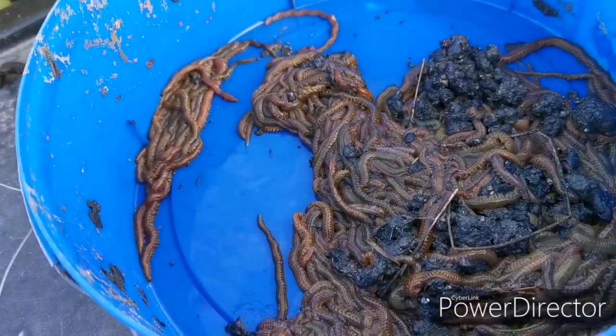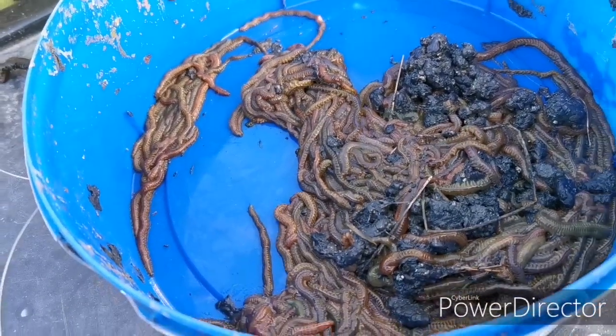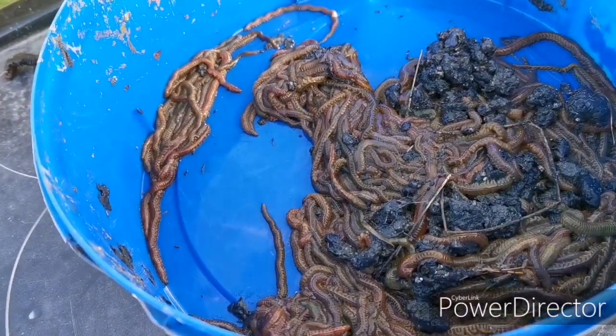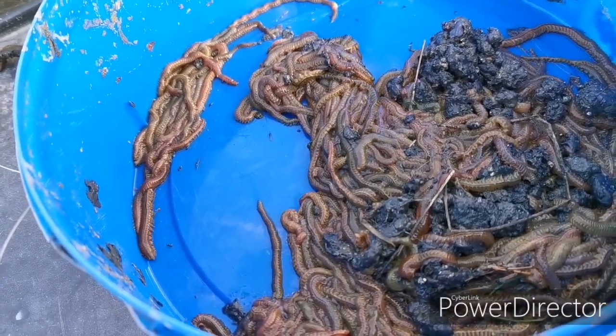If you've never done it before, don't just go out and find some mud, because you could be in a dangerous place. It could be soft mud. You've got to know really where to go, but they are everywhere, if that makes sense. You just need to find the safe places to dig.